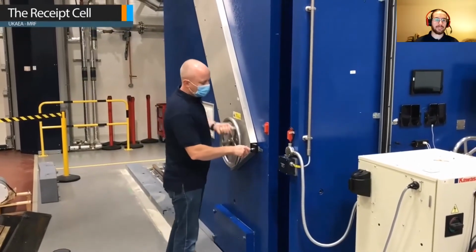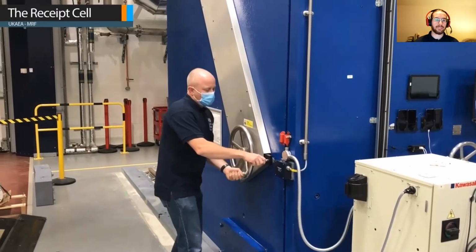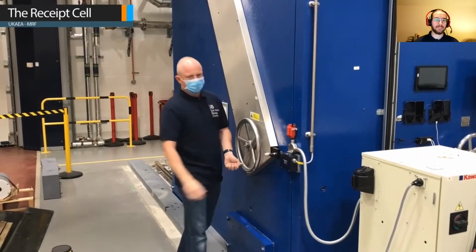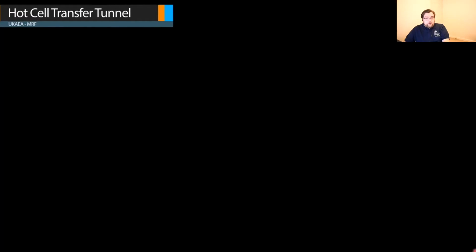That's right. These hot cells are designed to contain 3 terabecquerels of radiation. That's enough that it would kill you instantly if you were exposed to it. We have not had anything nearly that radioactive yet, but it's best to be prepared. Now that you've been unpacked, you'll be ready to enter the first hot cell.